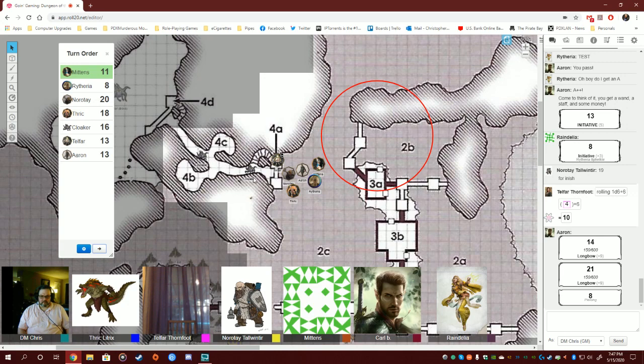Well, if we draw a straight line from, let's say that you were standing right here, and you draw a straight line, you could drop that thing right here. I like basing it off of my center. Yeah, okay, and that would give a little bit of cover. Sure.